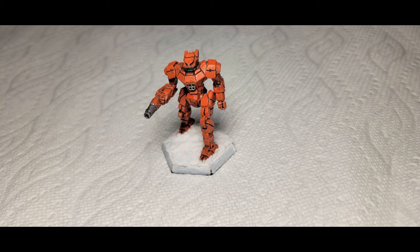The PNT-14R. This Dark Age variant carries an ER PPC and a clan-spec Streak SRM-4 in the center torso. A standard fusion engine retains the typical speed of 64 km per hour, but a supercharger does allow the mech to sprint at 86 km per hour. 10 clan-spec double heatsinks are carried, and protection is provided by carrying the maximum amount of ballistic reinforced armor an endo-steel chassis can carry. The Streak ammo is carried in a case-protected bay in the left torso.